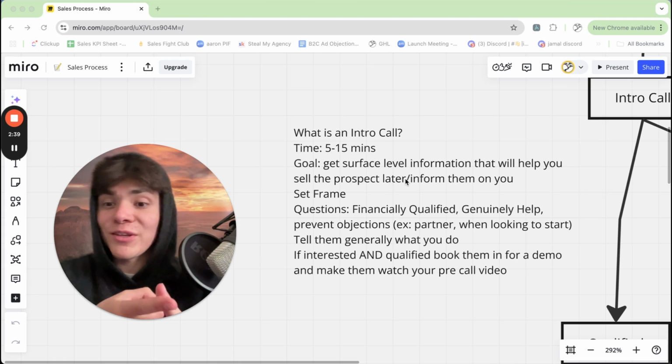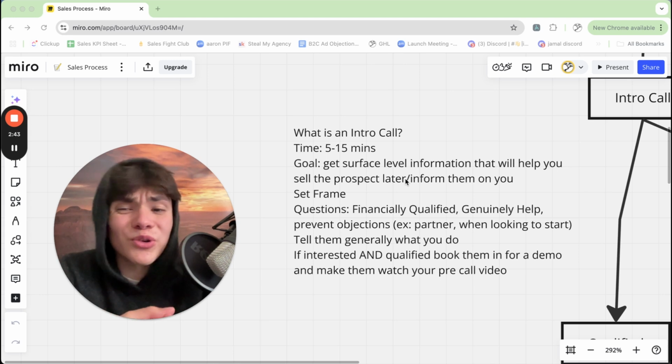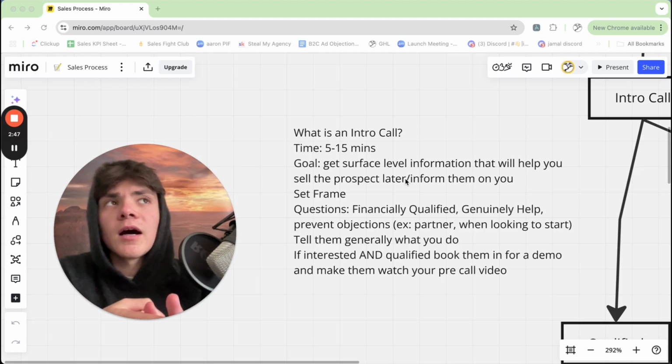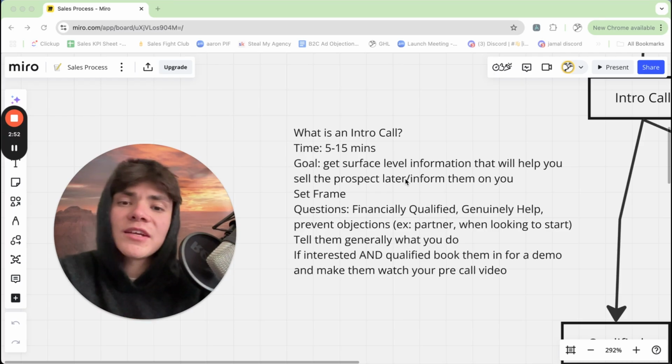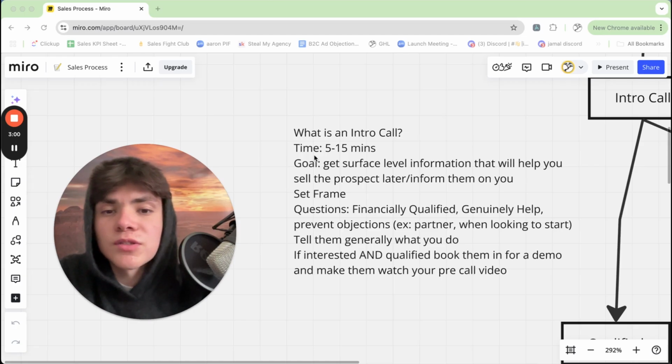One, to make sure that you can actually help this person, that you're not going to get on the demo and just sell someone who you aren't going to be able to help. Don't really want to do that. Two, make sure that they're actually going to be able to pay, like limit objections, things of that nature. And three, make sure the rest of the process after this really falls into place the way we want it to. So a little bit more about the call.